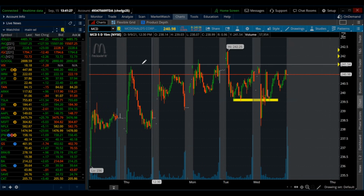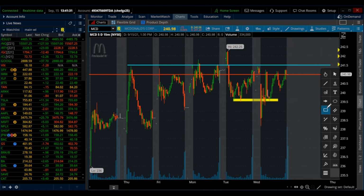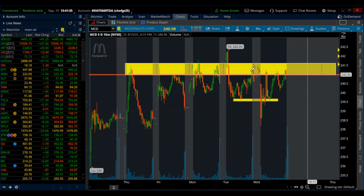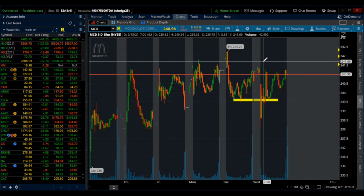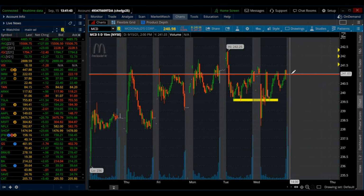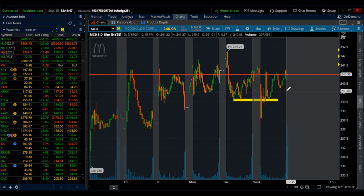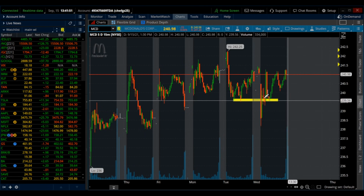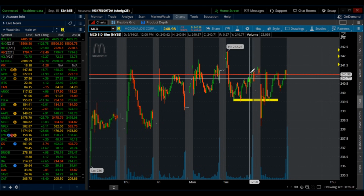We can see McDonald's have a nice pop over this level right here, okay? This is what I'm going to be waiting for into the next couple of days if we do pop. A safer entry would be around the 241.50. If you don't want to wait for that 241.50, get in over 241. Anything over that 241, if you want to dip buy around 240, take the dip buy at 240 with your stop loss of 50 cents at 239.50, where I originally had my stop loss from my swing.